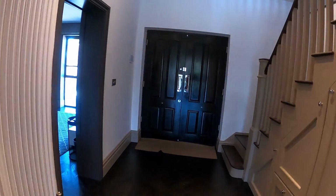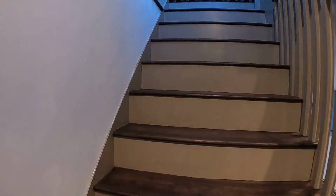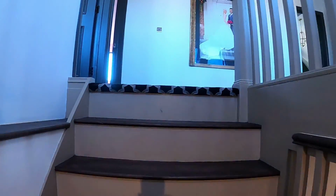Now coming back through to the main entrance hall here, we're going to go up this really impressive oak staircase and take a look at the landing space that we've got, and then we're going to go straight into one of the bedrooms.